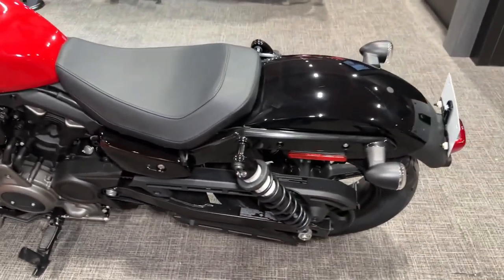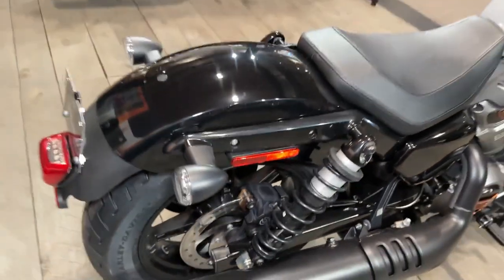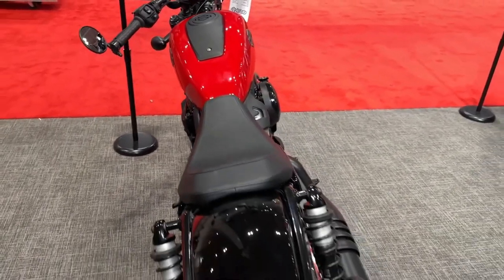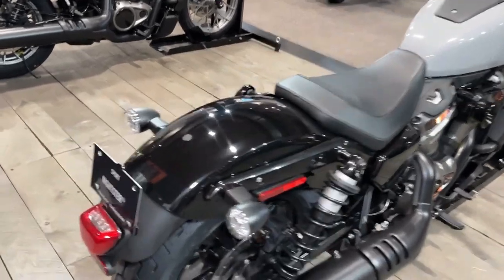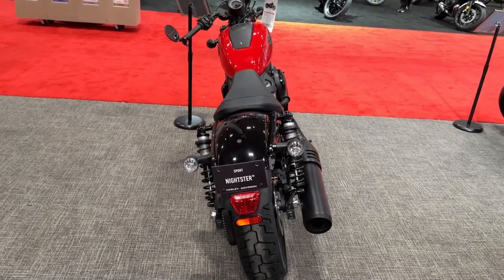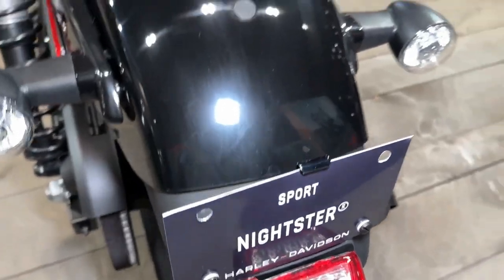Handling. Nimble handling and precise steering make the Nightster a pleasure to ride, allowing riders to confidently navigate tight corners and twisty roads with ease. Braking system. Equipped with advanced braking technology, the Nightster offers confident stopping power, allowing riders to maintain control in any situation and come to a smooth stop with ease.